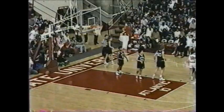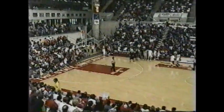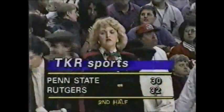And a timeout on the floor. 14 minutes, 26 seconds remaining, second half. The score, Rutgers 32, Penn State 30. 5 turnovers. Penn State will inbound the ball.